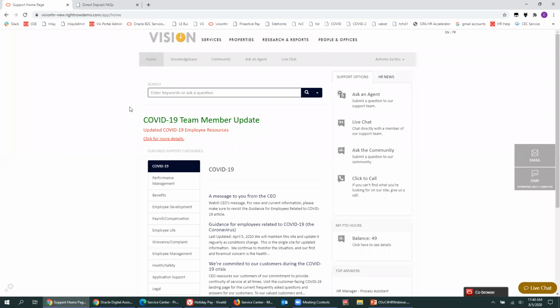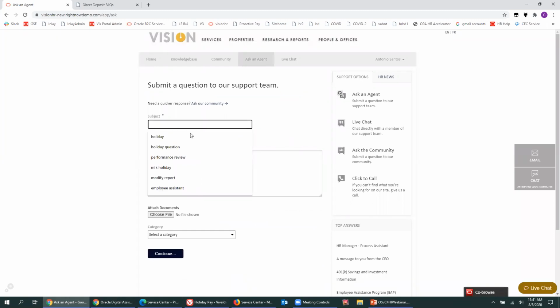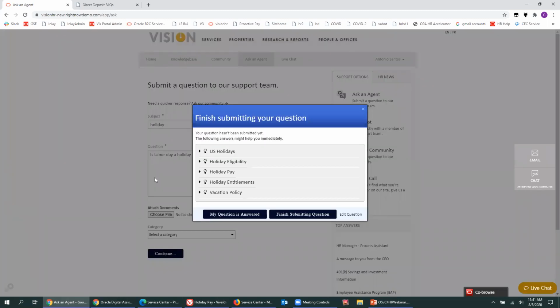Now, the next thing I want to show you is an example of if they come and just say, hey, I just need help. So I'm going to come to the Ask an Agent function. And this is one way, we have a web form they can fill out. I'll do something like, let's say holiday, something like Labor Day, a holiday, or something really smart like that. Click continue, and normally this would just send that off, and the HR department would have to respond to that issue.